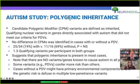So polygenic inheritance, more than one gene. Yes, two-thirds of the cases have a major genetic factor. That one mutation or variant is the lion's share. But cases with and without a primary diagnostic variant have these candidate polygenic modifiers. And autism is complicated. It is not just a single gene in most people, but these other modifiers.